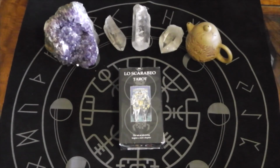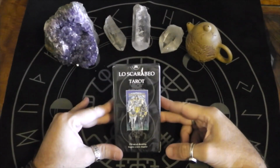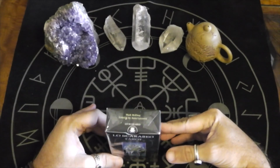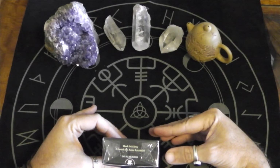Today I'm going to do an unboxing and first impressions of the Lo Scarabeo Tarot. Obviously it's by Lo Scarabeo, and it's by Mark McElroy with artwork by Anna Lazzarini.